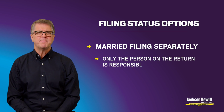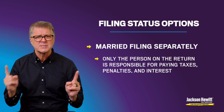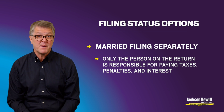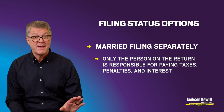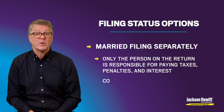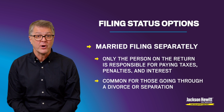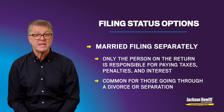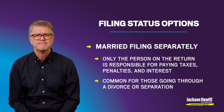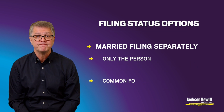A few things to keep in mind about this status. It holds only the taxpayer on the return responsible for any taxes due and penalties and interest, not the spouse too, as with the married filing joint status. It's for people who don't want to file a joint return or whose spouse refuses to file a joint return, meaning you are not willing to file together. Most commonly for those going through a divorce or separation.